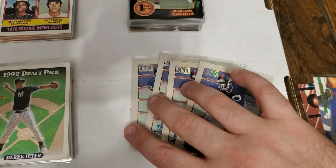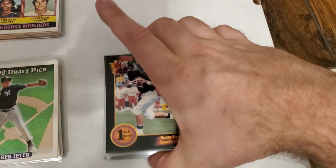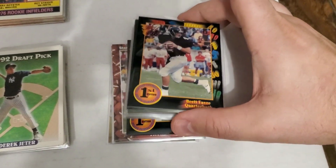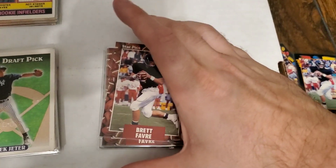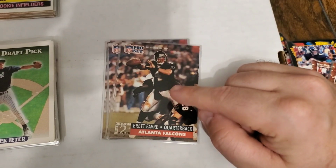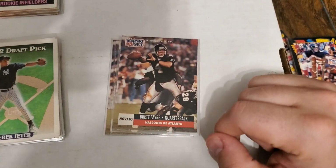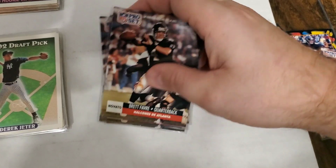And then there's multiples of these. Then if you are a fan of Brett Favre, I have a ton of Brett Favre rookie cards here. There's a huge stack of these. They go pretty far down. And then it switches over into this version of Brett Favre rookie. And then it switches over into this Brett Favre rookie, which is the English version. And then if you keep going down, it switches over into the Spanish version of the Brett Favre rookie. So four different versions of the Brett Favre rookie cards.